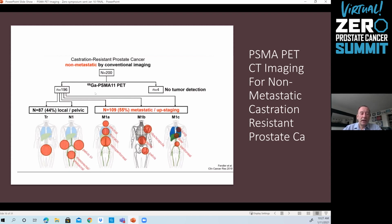What the study showed is that by doing PSMA PET, the gallium-68 PET, the tumor was actually seen, again, not seen by conventional imaging, but seen by PET in 196 of these patients. So in the vast majority of these patients, PET CT was able to see the tumor. In about 44% of these, the tumor was localized to the pelvis, whether in the prostate gland or in lymph nodes near the prostate gland in the pelvis.